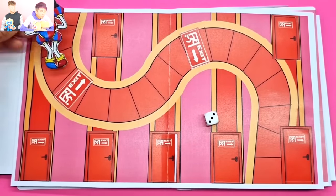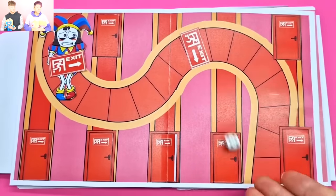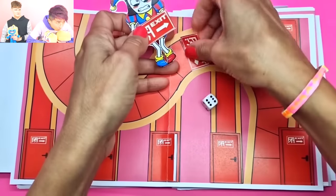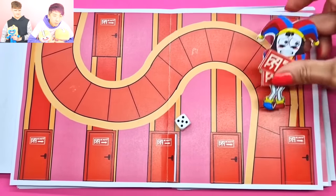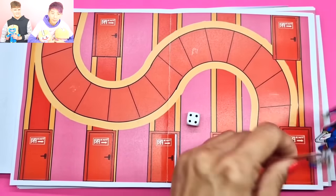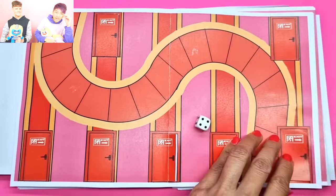Woo! Pick it up. Got him. That's the roll we needed. This is lit. Got him. We're out of here. This is lit. We're out of here. Nice, man. We're out of here. We got all the exits.